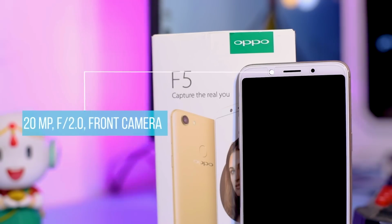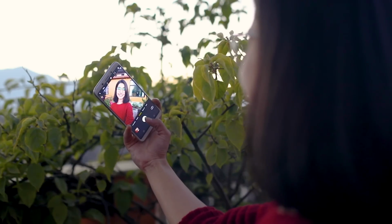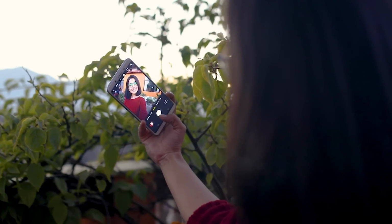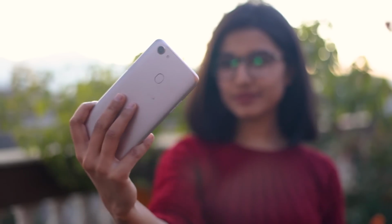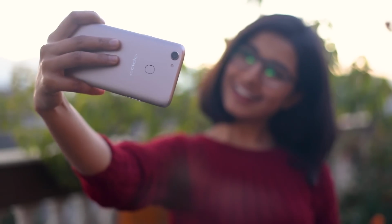The 20 megapixel selfie camera is definitely the USP of the F5. OPPO is bragging about the artificial intelligence capability of this camera to beautify a selfie, so I had to put that to the test. And I have to say, I didn't like the beauty mode at all. Taking a normal picture, everything looked good.